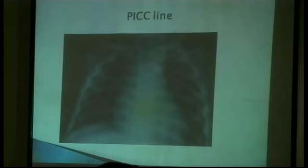Can you see the PIC lines seen here? Can you see a faint line going up till the sternal angle? This one, so this is the PIC line. We check it with an X-ray after inserting it.